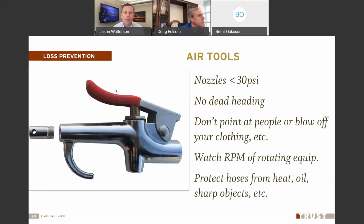Air tools are really common. Air nozzles, using these air nozzles to clean things, to blow dust out of a radiator, to clear off a piece of work that we're doing a process on, that is an operation that can be hazardous to us. If that nozzle, like we've got in the picture here, develops more than 30 psi, it can actually inject air through our skin into our bloodstream, and it could be lethal.